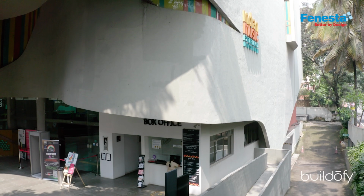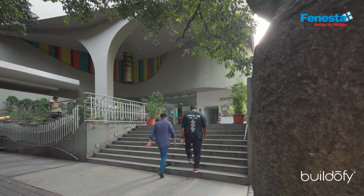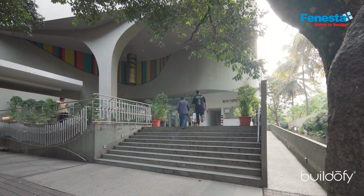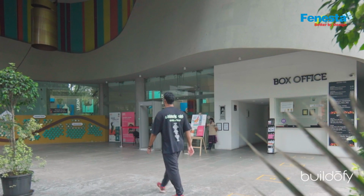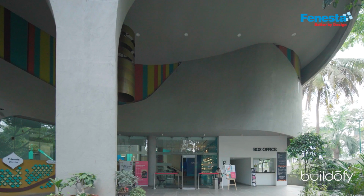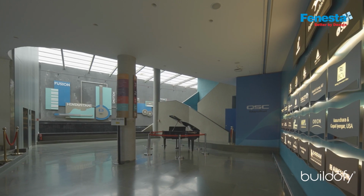Then you get into the space where you are buying the tickets. It's a part of the upper level plaza, and you also leave your baggage right there. So it's all properly thought out before you enter the lobby space of the building, which is the enclosed lobby. You're transitioning from a completely open space, which is essentially the street, right into the interiors. Now you know that you've arrived into this kind of space and you're ready for this experience.